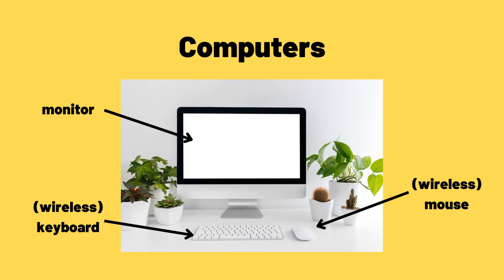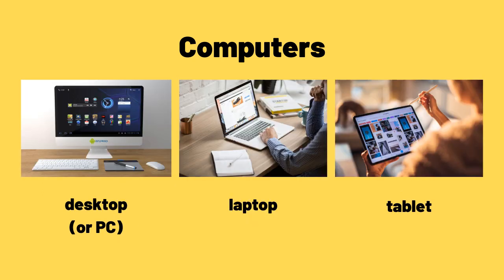Nowadays, all offices will have computers, so you should be able to talk about these. Here's a computer, and we can see the different parts. There's a monitor, a mouse, and a keyboard. The keyboard and mouse here are both wireless. You should know the different kinds of computers too. We have desktops, which are also known as PCs or personal computers, laptops, and tablets.